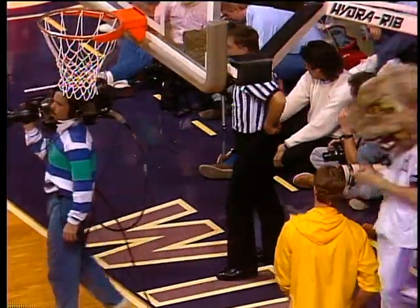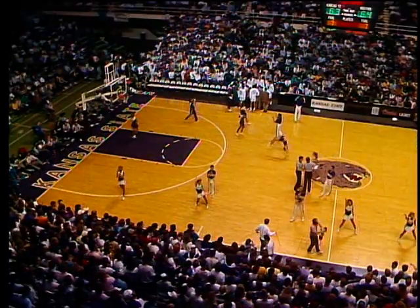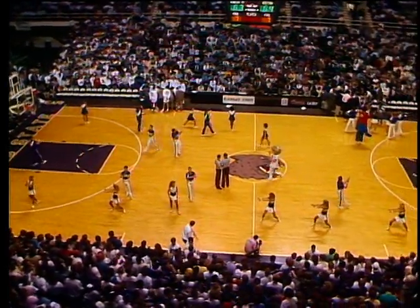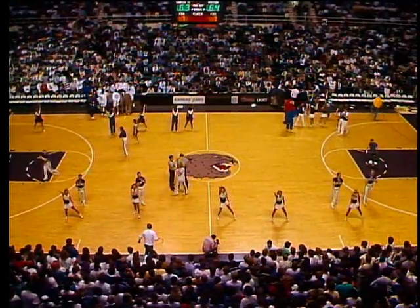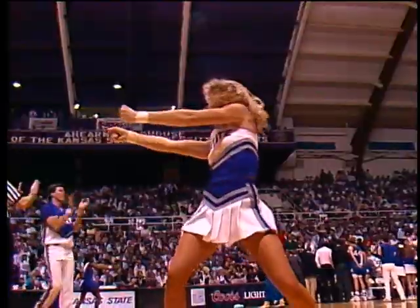Anything for a basket. But the problem is they've got to go the length of the court. The first thing they've got to do is get one pass to midcourt. Then the second pass has got to be the shot. And Kansas State now with no timeouts remaining. Kansas has 2.